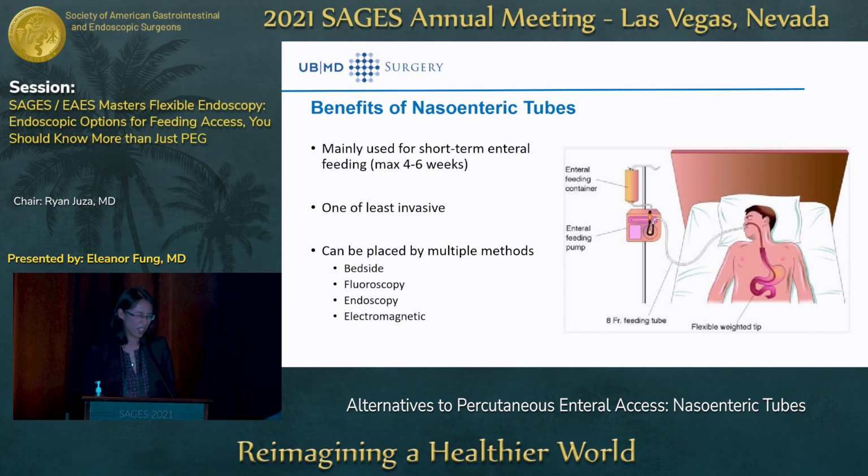This is the least invasive in the sense that there are no incisions anywhere. It's put mostly through the nose, and there are different methods of putting them in. You can put them in at the bedside, you don't even need to go anywhere, and then we can use adjuncts such as endoscopy, fluoroscopy, and electromagnetic assistance, and these are very similar to the techniques that have already been described.